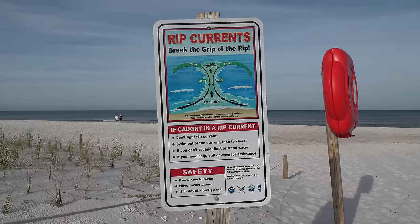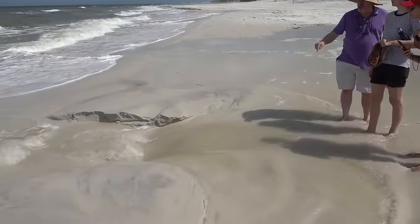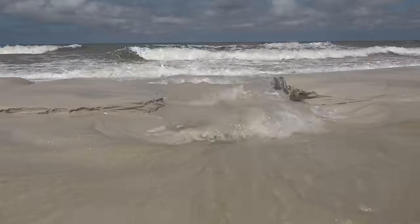Of course, when you are on the beach, you gotta watch out for those rip currents. And look at this one. It feels like it's just about to become one.